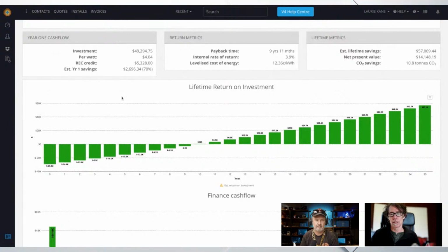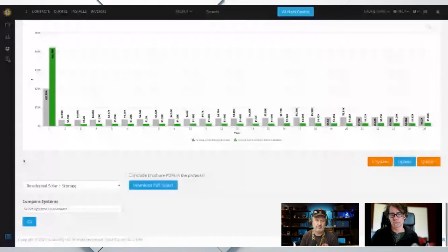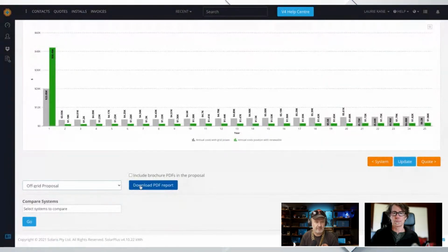So it's a big factor, and being able to model it and present it to the customer and explain the options for them is really valuable. You're providing a valuable service to them, and hopefully they'll appreciate that and take you on as their advisor and installer as a result.